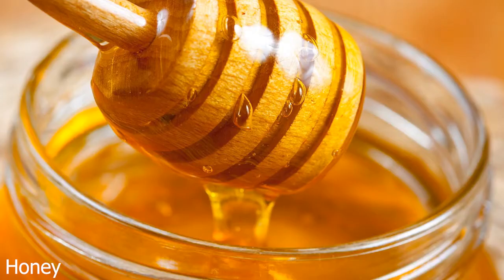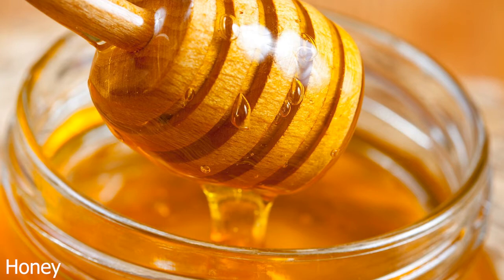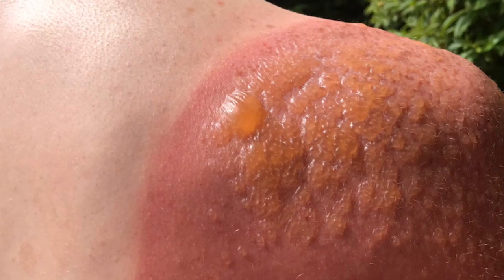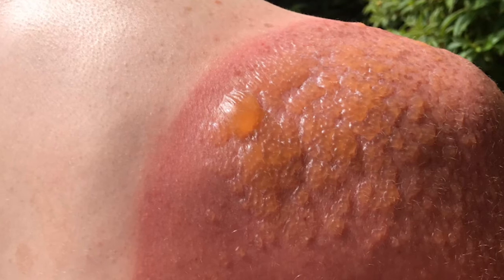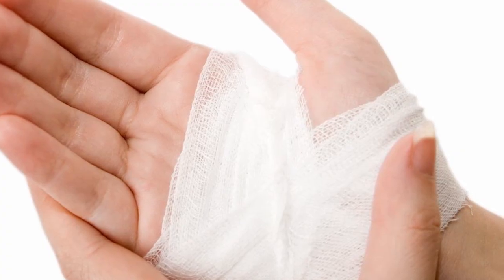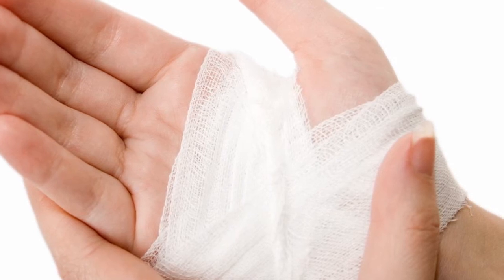Number 5. Honey. Honey just got sweeter. Apart from its delicious taste, honey may help heal a minor burn when applied topically. Honey is an anti-inflammatory and naturally antibacterial and antifungal.